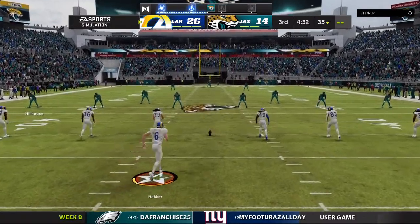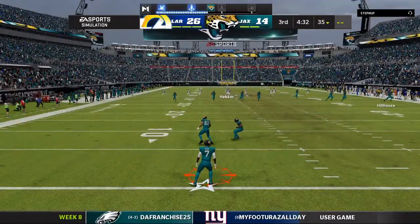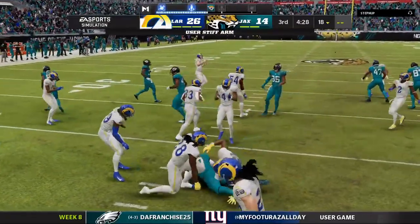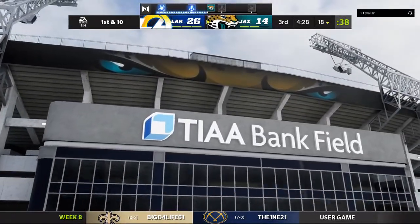So here's the kickoff now, as they'll get it again following that fumble return for a score. Fielded just outside the goal line, and no alley to be found. The coverage was solid, and he's dropped at the 18.